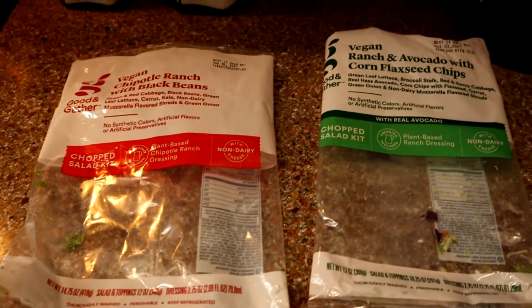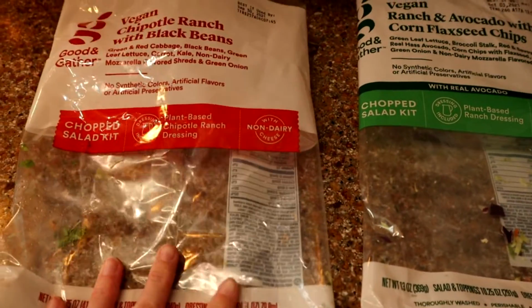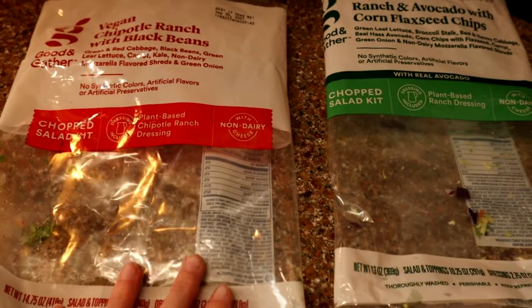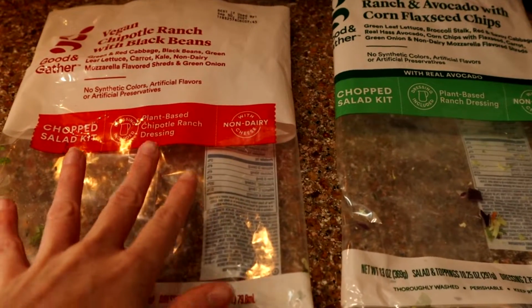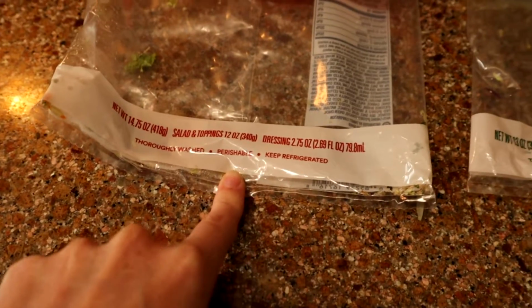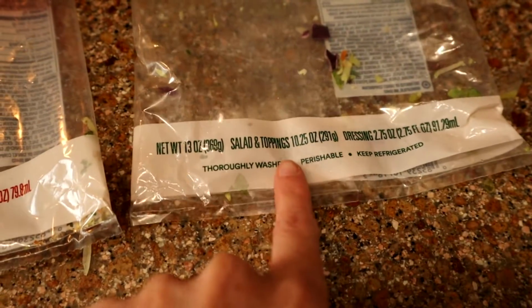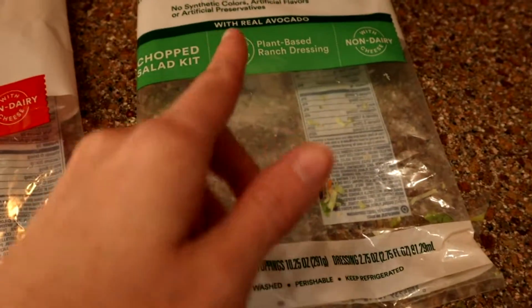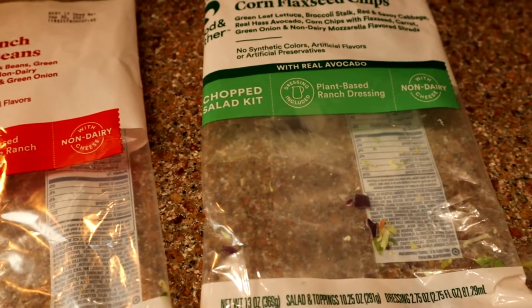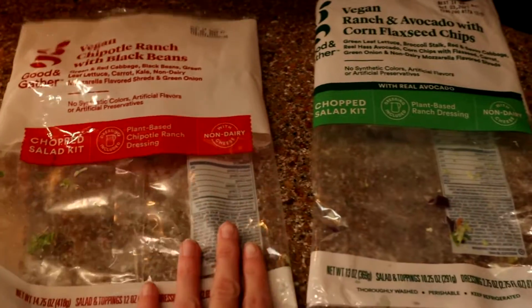After tasting both of these, this one is my favorite. This one was okay, but I feel like the ratio was a little off because you get too much salad. It's the 12 ounce and you still get the same amount of dressing, so you don't get as much in this one. Also the avocado makes it a little bit creamier. So this one would win out.